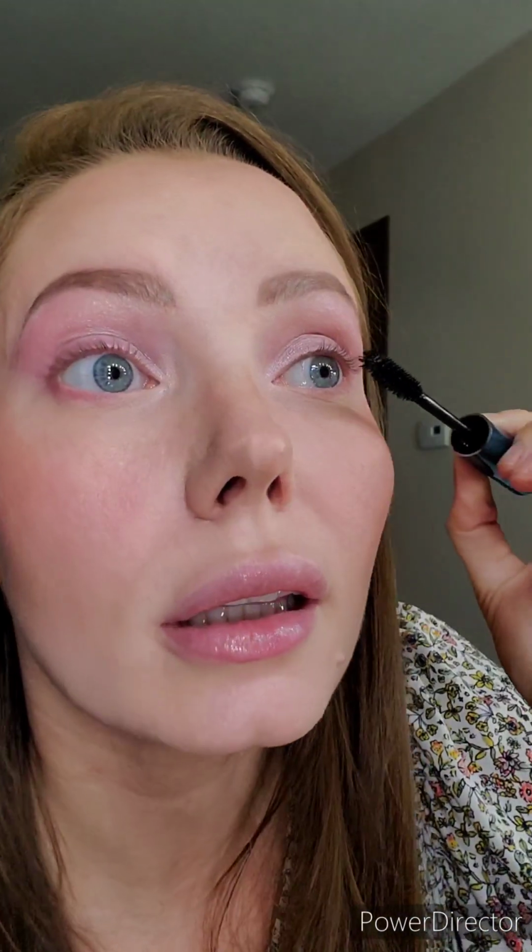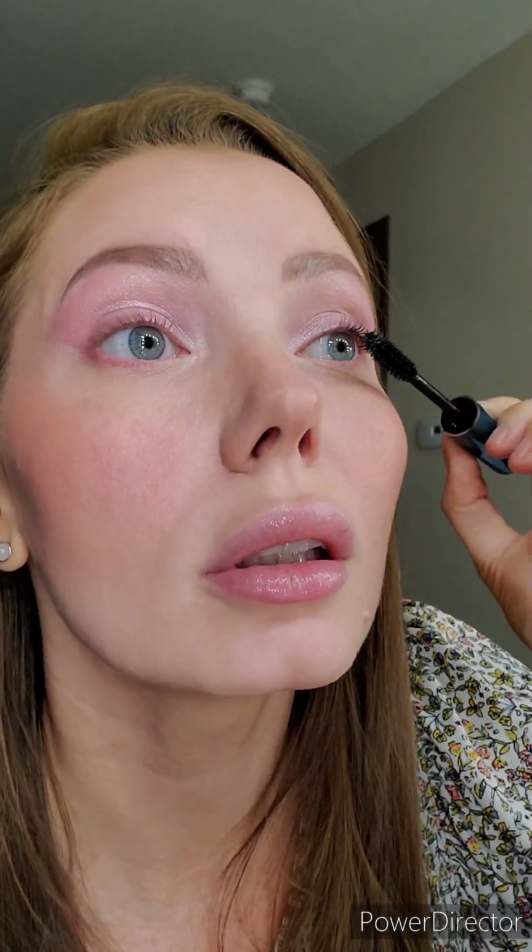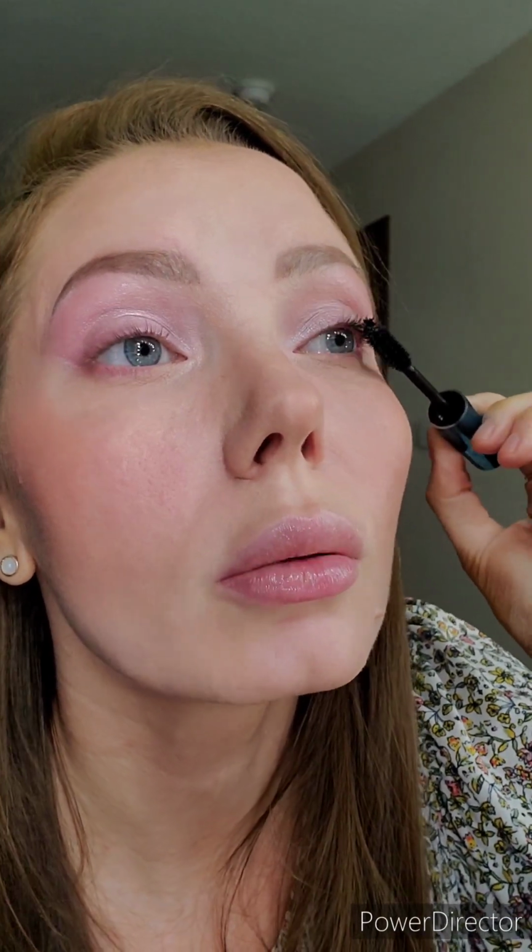The way that it's acting, it's getting thicker. So what I usually do instead of curling my lashes is I just push with the mascara wand, push the lashes up. Okay. A little clump there. Don't love that. I think this mascara is on its last leg. Okay. Do the other side.